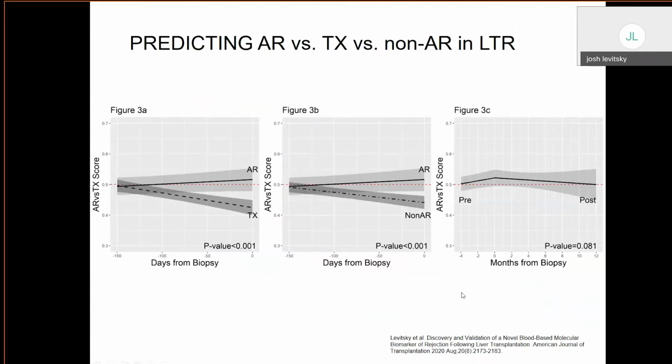And this is also evidenced by our serial analysis in this study, where you can see the gene expression scores slowly increase before an acute rejection episode. And this dotted line is the threshold cutoff for the gene expression test, above which is rejection and below which is TX, which is healthy transplant or transplant excellence. And as you can see, the score increases before acute rejection and goes down over time with TX, with healthy transplant. And this is just standard management of patients. This is not immunosuppression minimization.